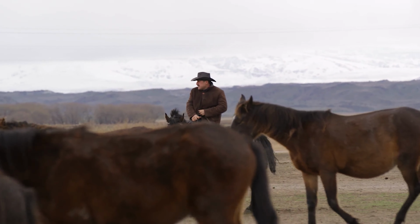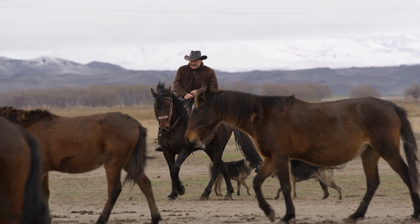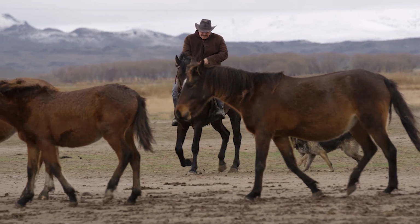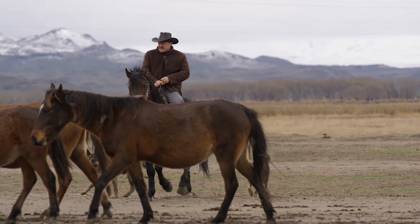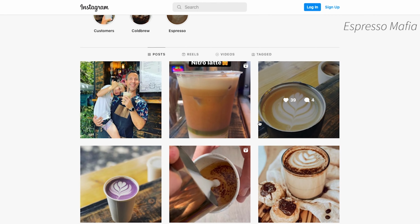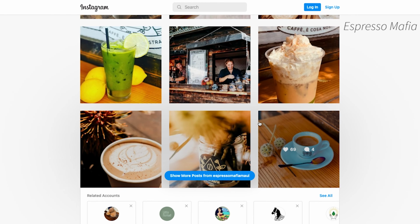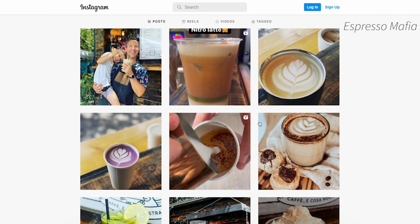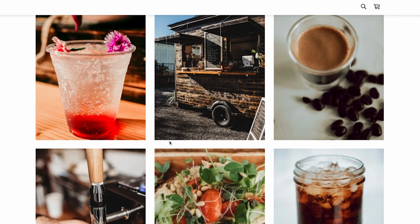When you get to Makawao, it's a small little historical town, but you'll get to stop for coffee and donuts or wherever you might want to grab some food. I suggest Espresso Mafia, a small little food cart that our guide told us about, but great coffee, reasonable prices, and you're supporting a local business. They truthfully now might have a cafe, as they talked about.